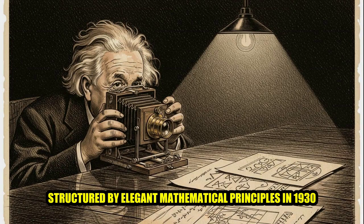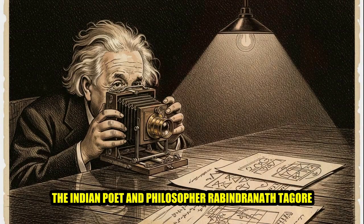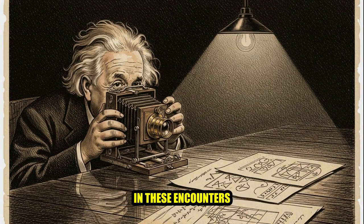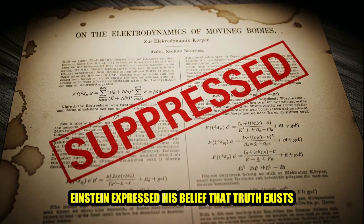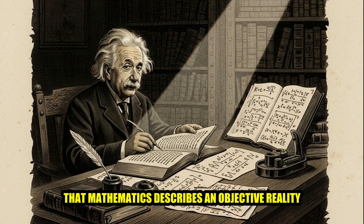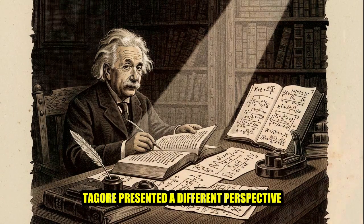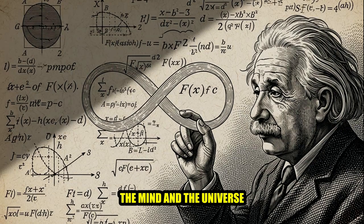In 1930, Einstein had a series of dialogues with the Indian poet and philosopher Rabindranath Tagore. In these encounters, they discussed the nature of reality, of truth, and of consciousness. Einstein expressed his belief that truth exists independently of the human mind, that mathematics describes an objective reality. Tagore presented a different perspective. He argued that truth is co-created by the mind and the universe, that consciousness is fundamental.